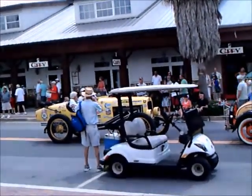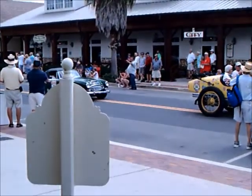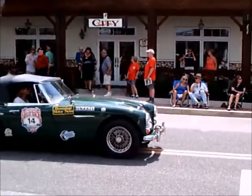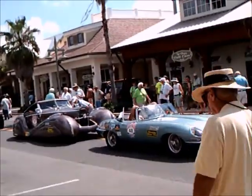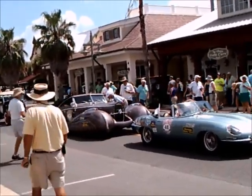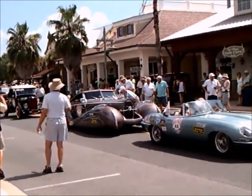And there you see the ever-present golf carts that are all over the villages. Believe me, they're very popular. Later on in the parade, you'll see a lot of golf carts stopped by the side of the road and made a convenient vantage point for the people to see the parade.